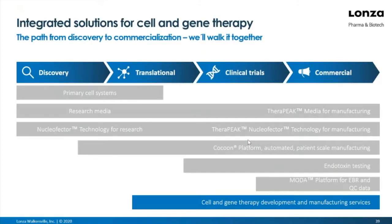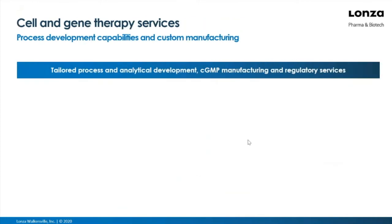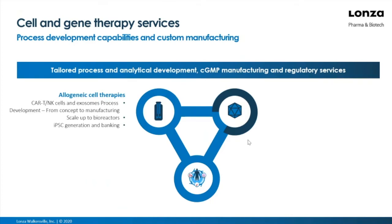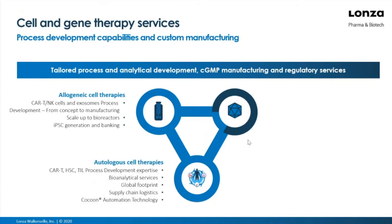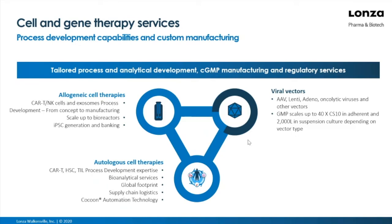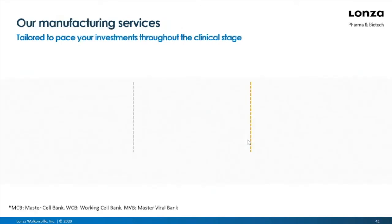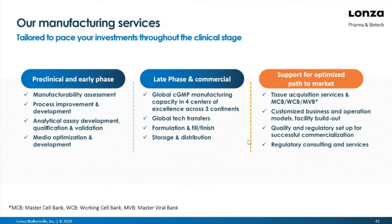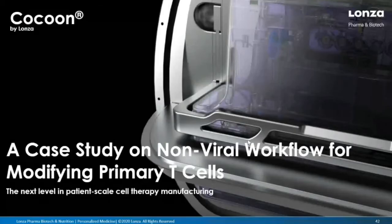So the last one is our cell and gene therapy development and manufacturing process. As I mentioned, Lonza is one of the world's biggest CMO facilities. So we do offer services to customers who need allogeneic cell therapy, autologous, and also viral vectors. So we have the manufacturing services if you require that. We also help customers with preclinical and early phases, late phases, and up to the commercial path that we are able to offer the manufacturing service for.